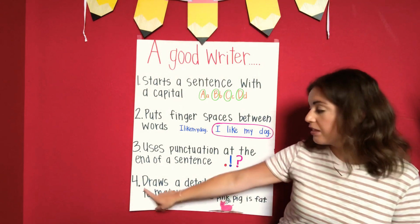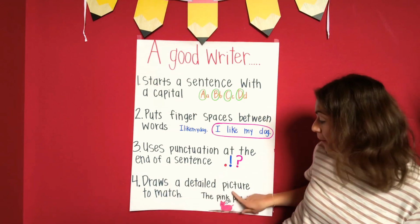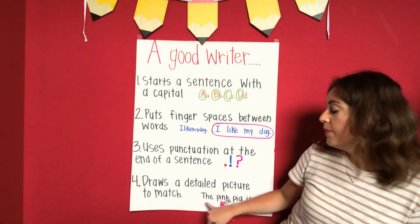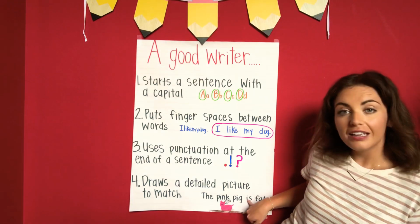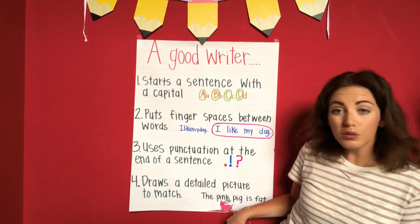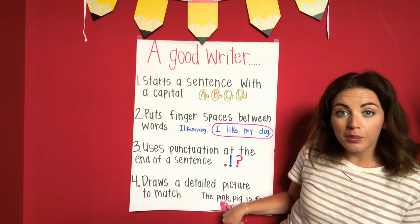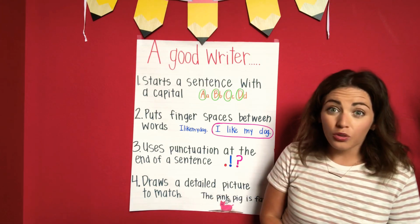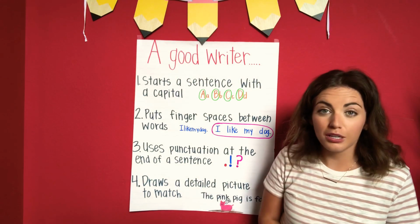And now the 4th thing that a good writer does is a good writer draws a detailed picture to match their story, or to match their words. So right here, this sentence says, the pink pig is fat. And so Miss Norman drew a pink pig, and I even drew it in some mud to add some detail. And I also drew a speech bubble, and the pig is saying oink, because again, that adds more detail. And remember, another good thing that a good writer does to have a detailed picture is to use how many colors? Do you guys remember?